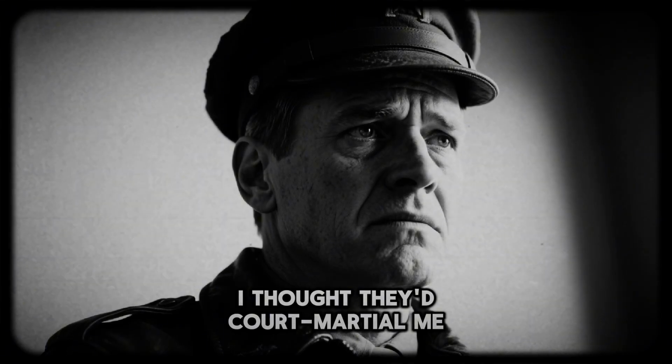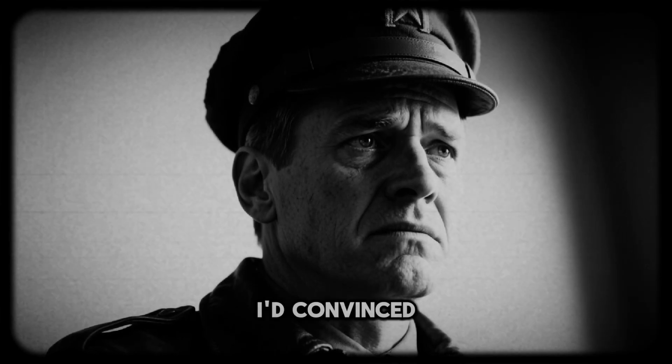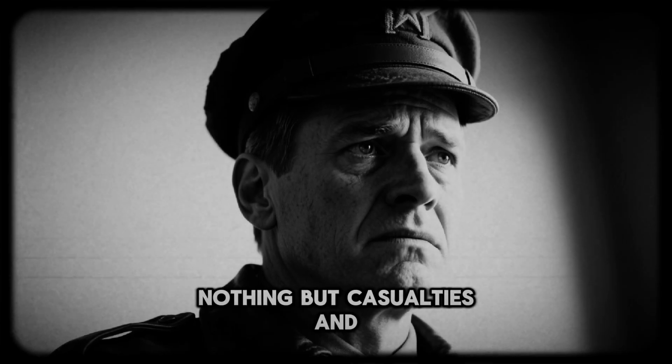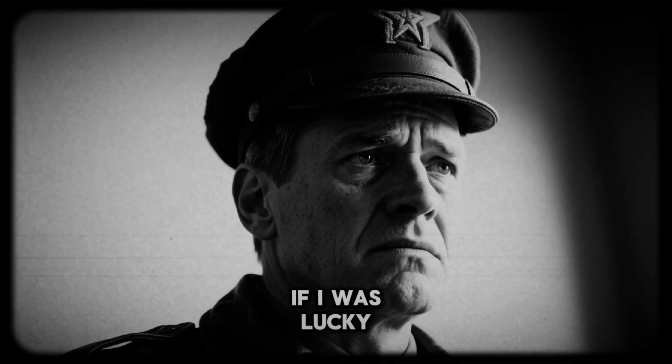"I thought they'd court-martial me," Doolittle later admitted. "We'd lost all the planes. We'd lost men. I'd convinced Hap Arnold to let me lead the mission, and now I'd come back with nothing but casualties and destroyed aircraft. I expected to be court-martialed and spend the rest of the war flying a desk, if I was lucky."